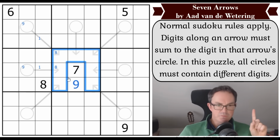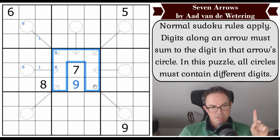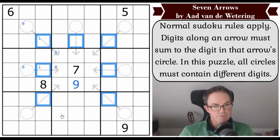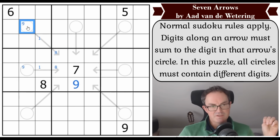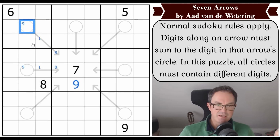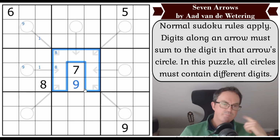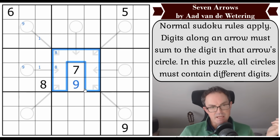Right. Okay. So 6 is on one of the arrow tips, and the digit that's going to be next along the arrow, wherever the 6 goes, can't be 3 anymore, can it? Because we know that the 8 1 gives us a 9 in a circle. We can't duplicate a 9 in any other circle. So the 6 is going to have a 1 or a 2 outside it, adding up to 7 or 8. And then the 5 in the middle box can't be matched with a 4, so that's going to have 1, 2 or 3 outside it.